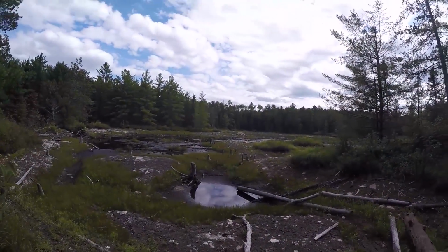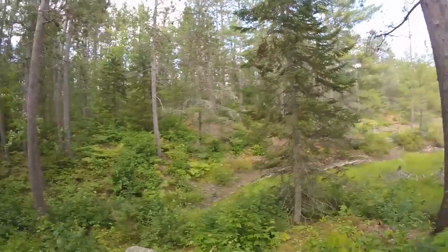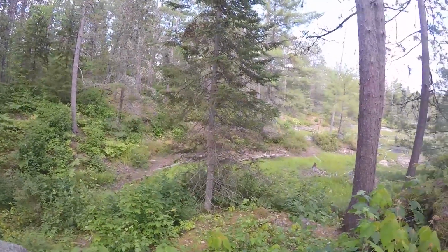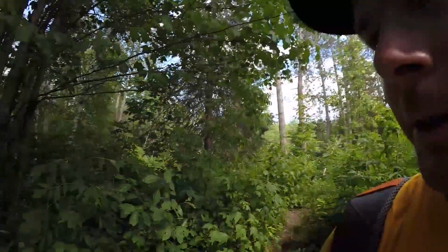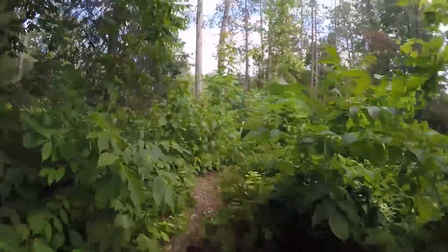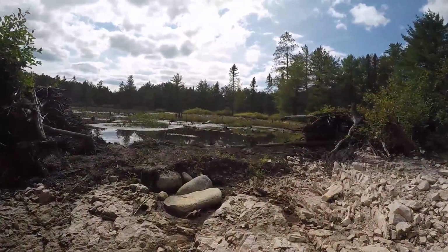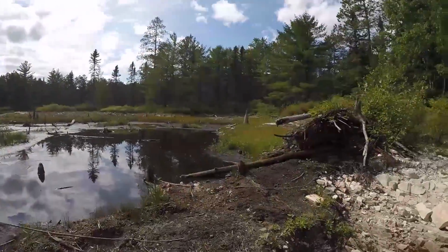What's going on here? Look at all this rubble. Rubble, I tell ya. I'll check out this lake over here. Cool. Looks like this was purposely dammed or something. But I don't know how they would have moved all this rubble. Dynamite. Here's the other side.